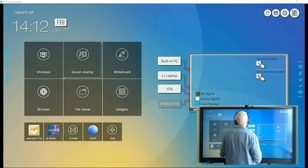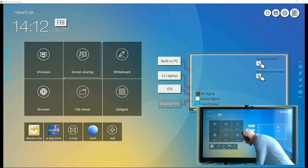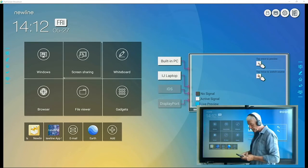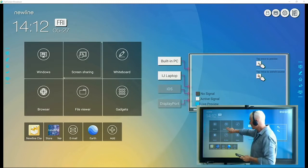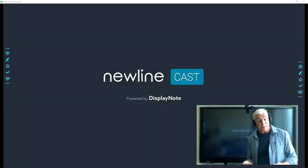A couple of other things worth mentioning in here. The ability to do screen sharing. Now, screen sharing is maybe a slight misnomer. It's called Newline Cast. Now, if I tap on it, what it allows me to do is to have other people cast from their devices up to the panel.